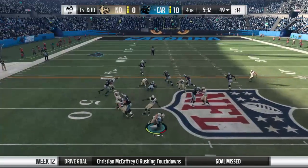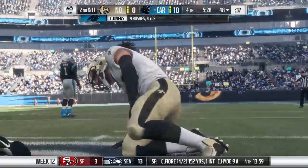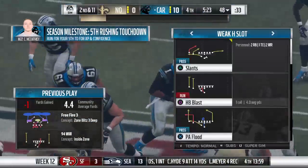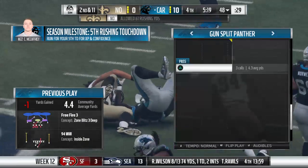Now a handoff here to his running back. It's a loss of a yard there, and now 2nd down. Well, Brandon, pace comes into play now because they've got the advantage. They've got the football, but they've got to be very careful about what speed they're going to play.